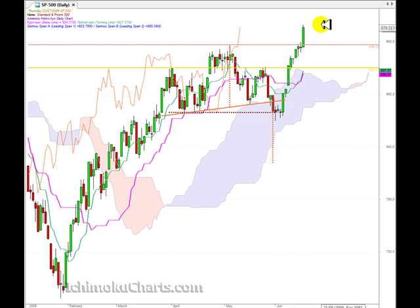Now, if we look at our configuration of highs and lows, we still have a higher high and a higher low. So we still have a first time frame uptrend. No change of trend at the moment. There was a warning that the market may have had a potential change of trend, but we need confirmation of that. We never call a change of trend until we have confirmation.